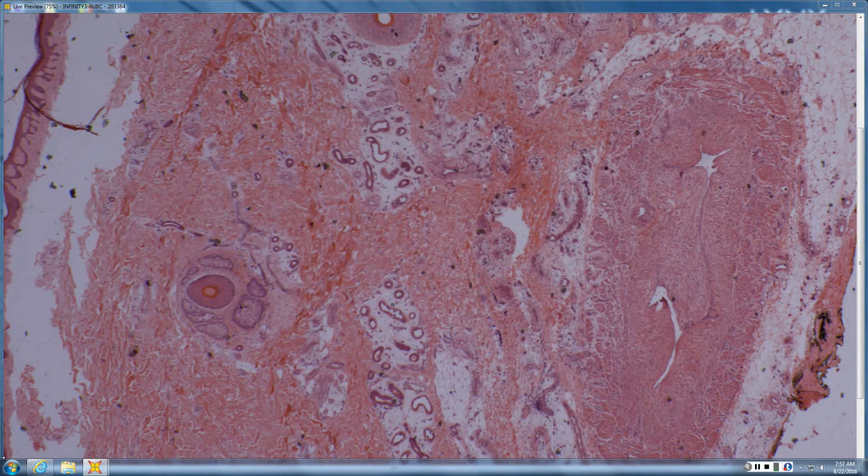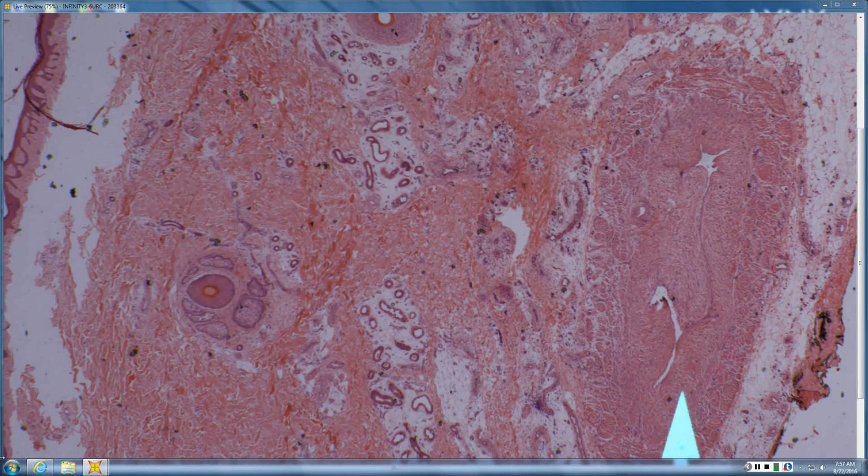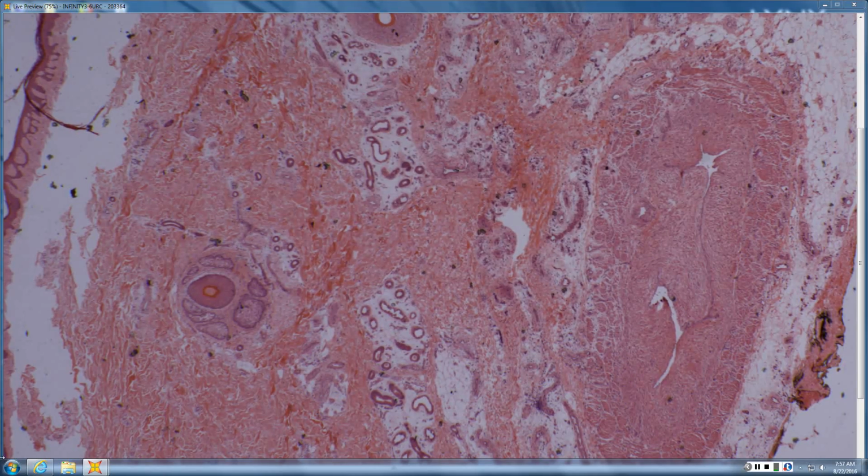So you've got lots and lots of sweat glands, and they're all surrounded by blood vessels. So it looks almost like an arteriovenous malformation, but a sweaty arteriovenous malformation. So what would you call a sweaty arteriovenous malformation? Eccrine angiomatous hamartoma.